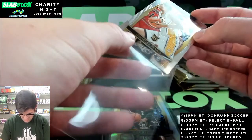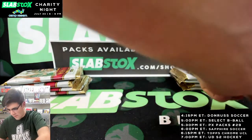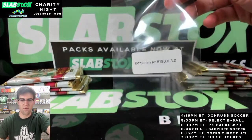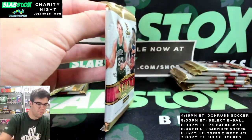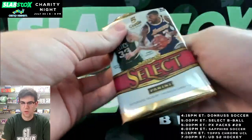Nice start to the box, honestly. Nice start to the box. Haven't wasted any low number of hits either yet on some bad rookies, so hopefully we save those for the good rookies. Benjamin K with number 3. There's also some really awesome LeBron and Kobe cards in here. The courtside LeBron and Kobe numbered are super sick.